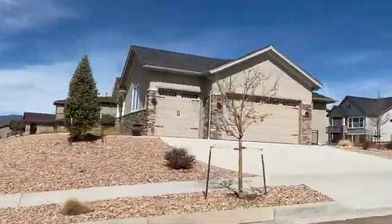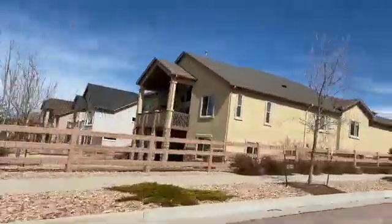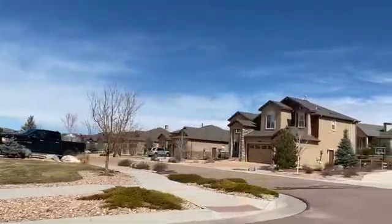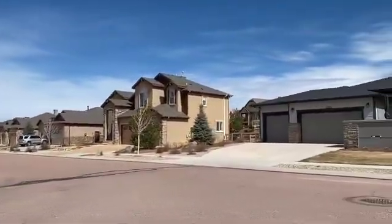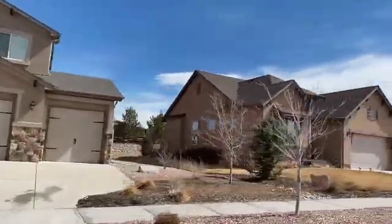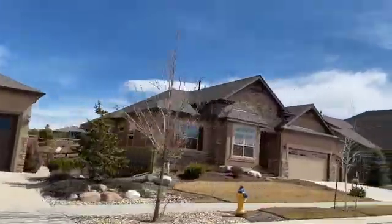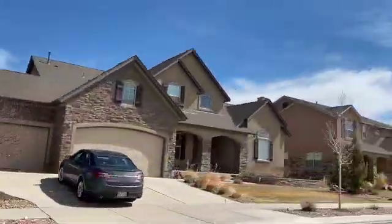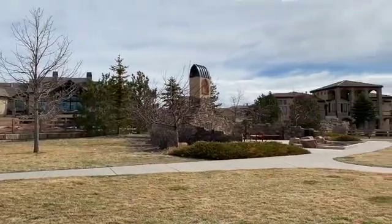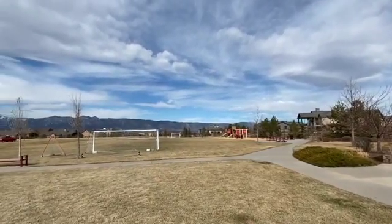So there's a lot of paths to walk on. There are beautiful parks. There's one little park, and I'll show it to you in the video, where they actually have a fire pit area where you can gather around with your neighbors and enjoy a fire pit outside. There's soccer fields. There's tons of little areas for the kids to run around in. So it's very family friendly. As I mentioned earlier in the video, it's located north, so you're very close to the Air Force Academy. You are also close to the Powers corridor, where there's a lot of shopping available to you, and very close to the freeway, so you can just hop the freeway if you're heading into Denver for work. So it's a great community to look at.